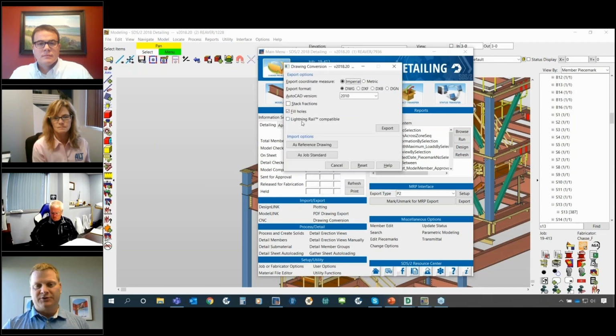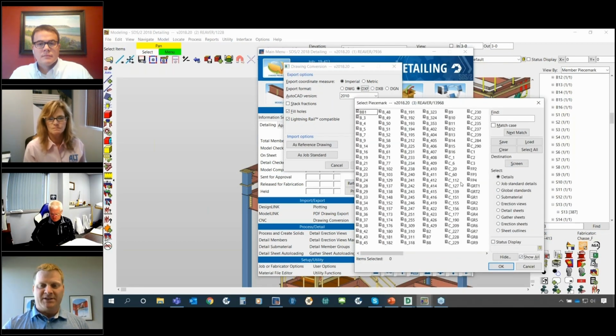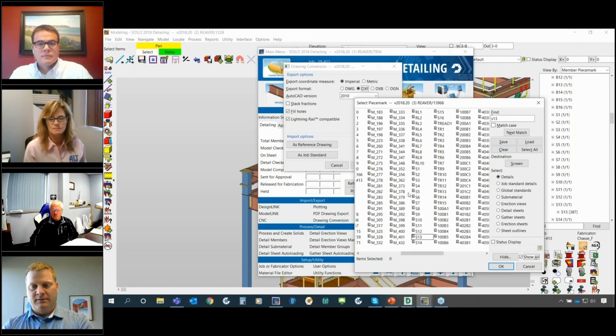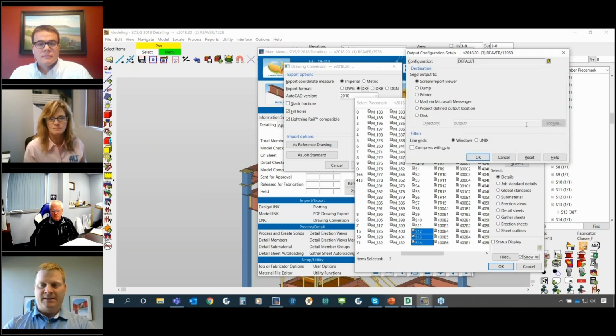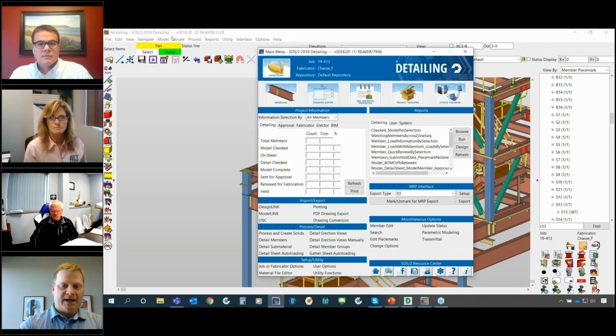You'll see I have this little checkbox right here for Lightning Rail compatible. And then up here, I can select DXF. I hit export, and I can choose whatever piece marks I want. You can do multiples. Those are columns, so I wouldn't want to do that. But if I get into some stairs, some miscellaneous, let me just find those. Let's just grab those. I'm going to send it to my desktop. All right, so it's got those there.